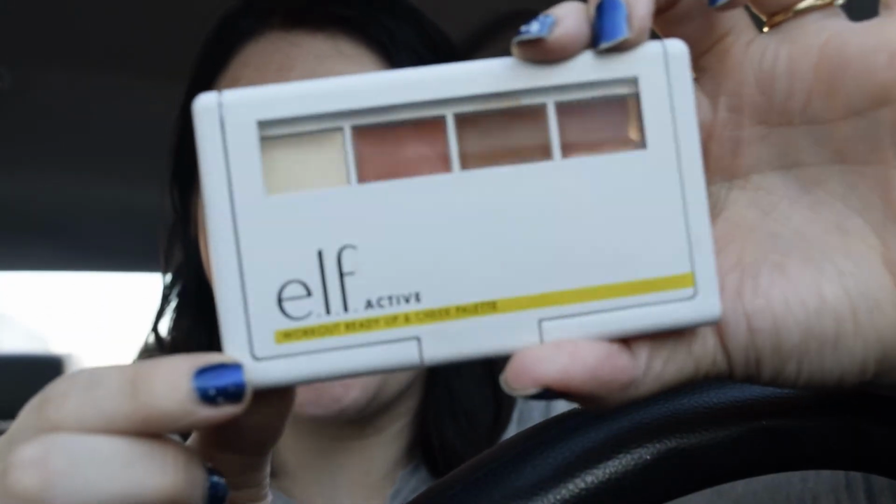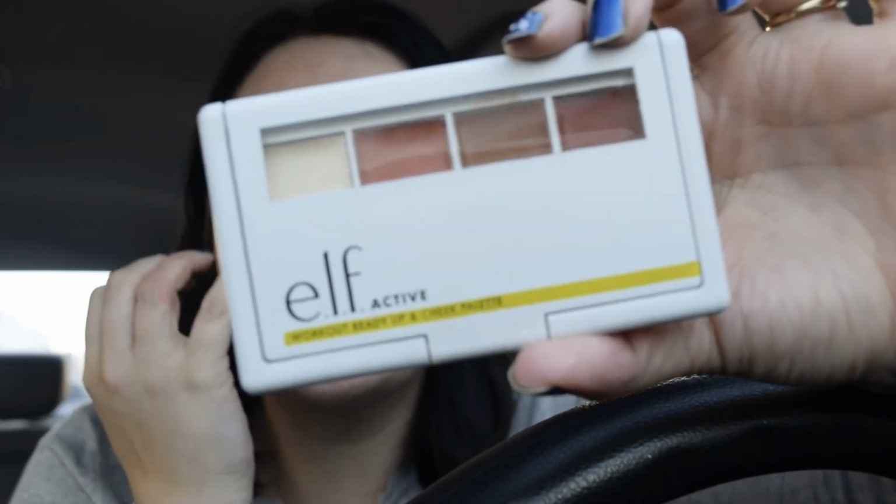I love this lip color. Here's a close-up of the lip color. Even now, I think my makeup is looking really fresh and cute, so love this. So do I recommend the e.l.f. Active Lip and Cheek Palette?